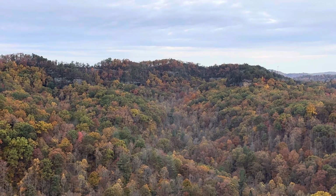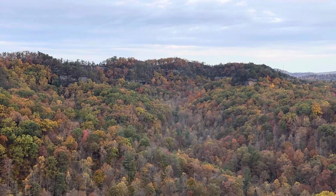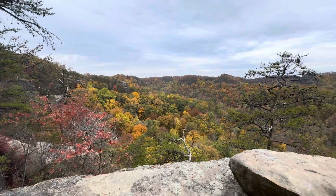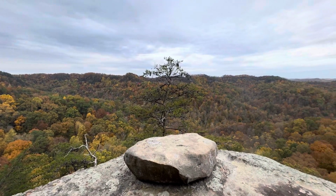I think I may get the camera out and take a few shots of this overlook. Got some nice color here. See what I come away with. I think I got a couple decent images. Here's one last look from Star Gap Branch, Overlook 3.